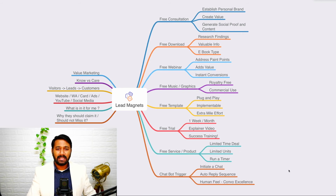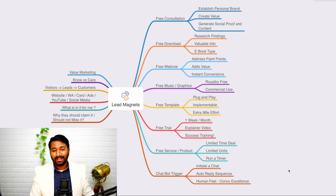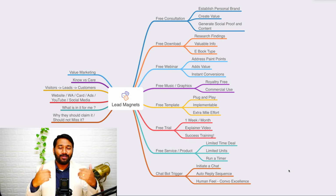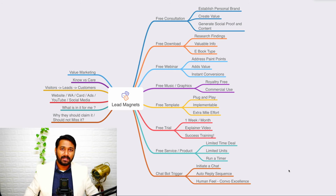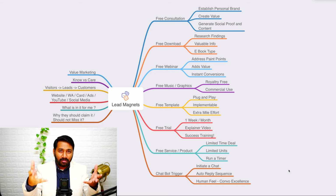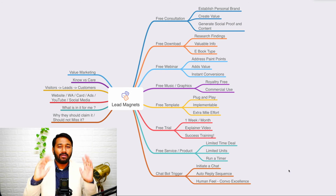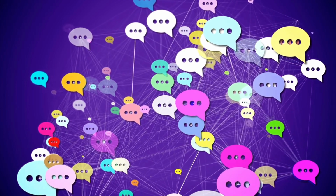And last but not the least is Chatbot Trigger. In fact, this is not at all a lead magnet, but even your chatbot can get you leads, because you're not giving any value, but your chatbot will give you leads. Because chatting with the customer on your website or with a bot itself is a value these days, because the customer feels like a human is talking to me. Initiate a chat, auto reply sequence, human feel. So conversational excellence. That's why I've mentioned convo excellence.